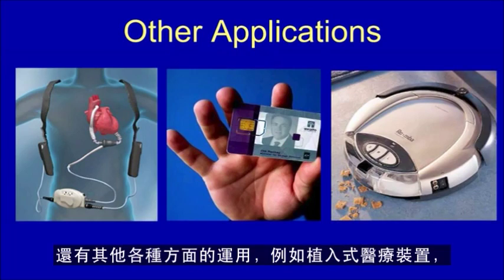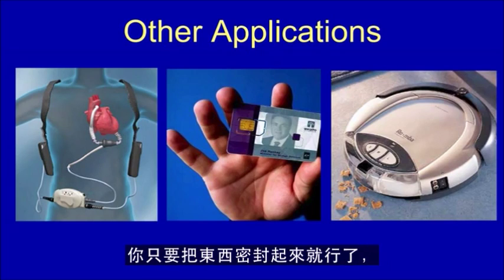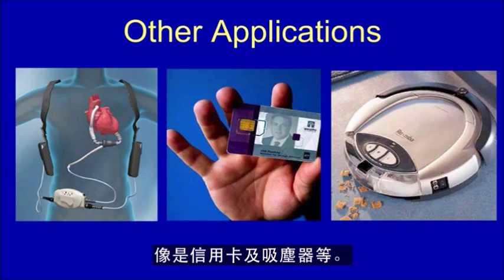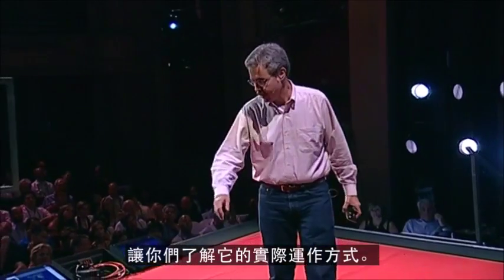And then there's all kinds of other applications: implanted medical devices where people don't have to die of infections anymore if you can seal the thing up, credit cards, robot vacuum cleaners. So what I'd like to do is take a couple minutes and show you actually how it works.